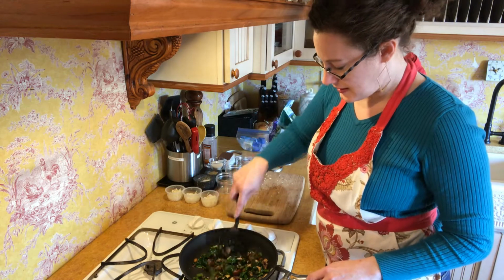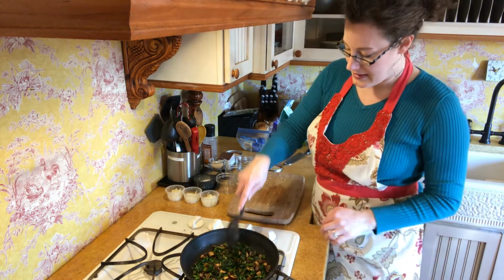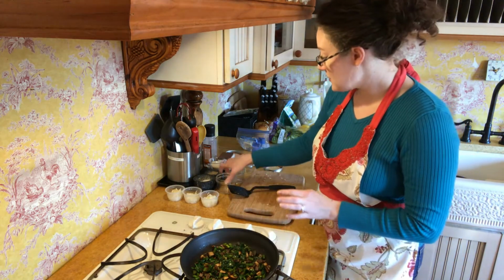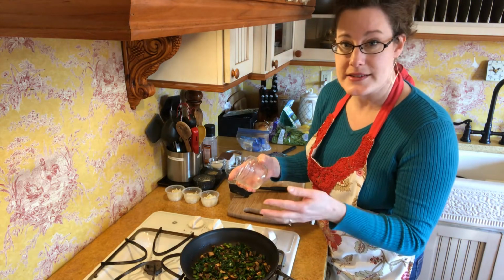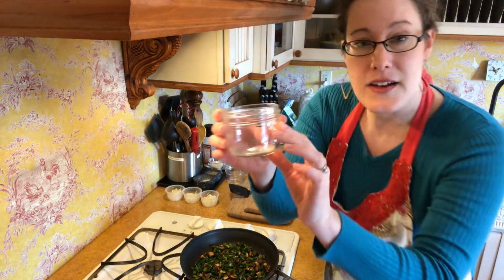That's looking good. I think what I'm going to do is turn this off and let that cool for a little bit. When it's cooled, I'll just portion it out into thirds. Since I know I started out with 3 servings, I'll just weigh the total and take out a third at a time. So the veggies will go in the bottom of my little glass.